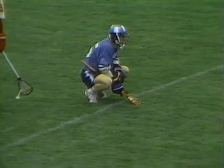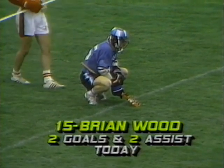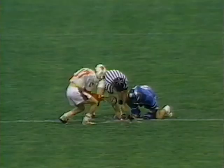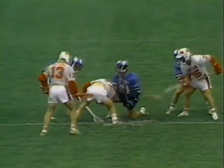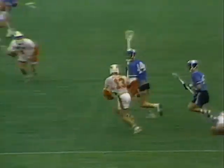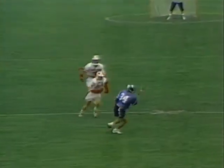Beardmore may be expending too much energy chasing down these balls, and he'd be better off by staying in the goal and just turning away these shots. Let his defense chase the balls. Wood started the season at midfield, as we spoke of earlier. Went back to attack in the first Maryland game. Has a couple goals here today.